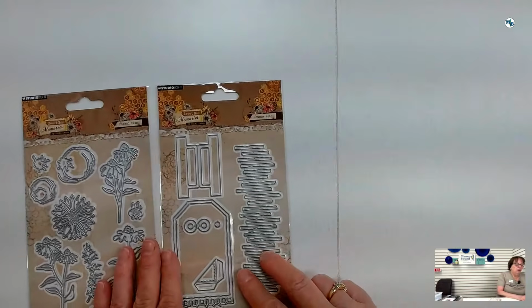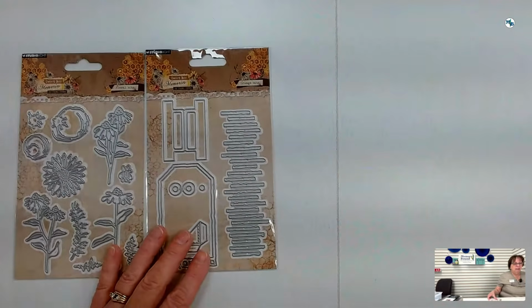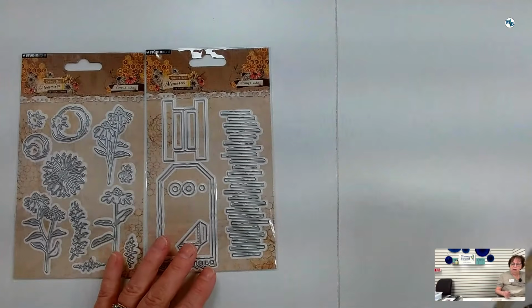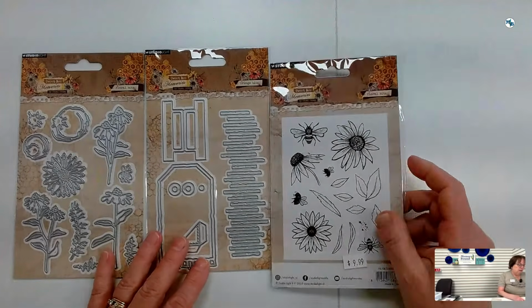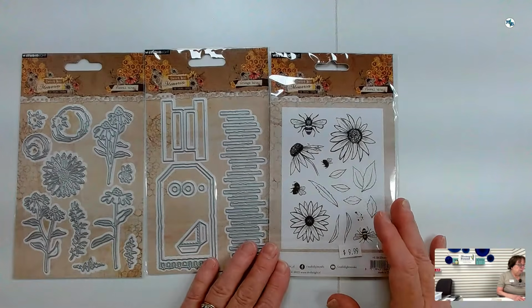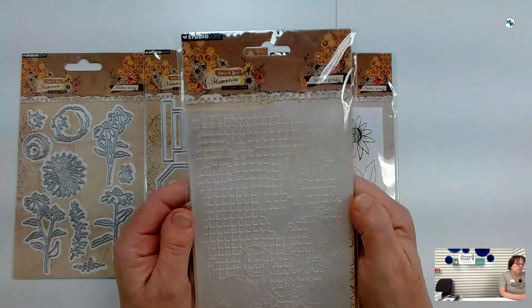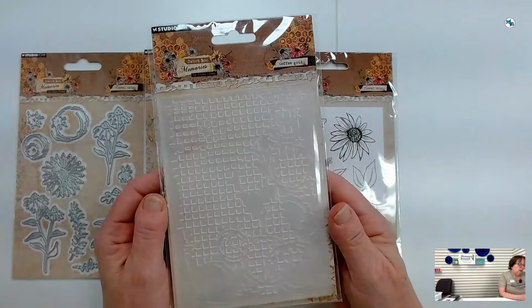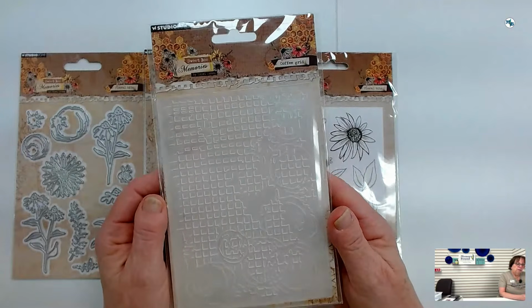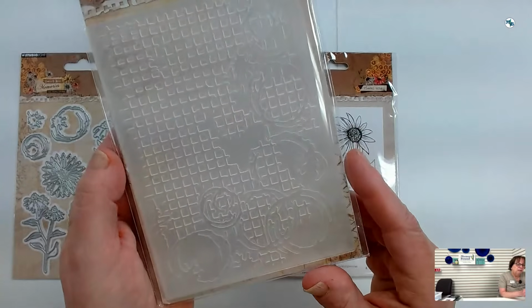Yeah. There's Grunge Bits from the same collection, Sweet Bee Memories. This has been a really fantastic collection. Yes. And then we also have the Floral Bits. Well, I'm sorry, they're both called Floral Bits, but one is a stamp and one is a die. And then we also received the Coffee Grid embossing folder. Which looks pretty cool. It looks really neat. It's got little coffee stains along with the grid.